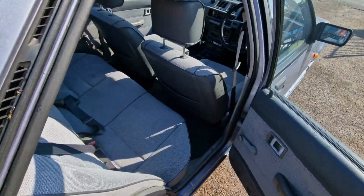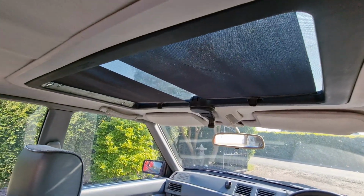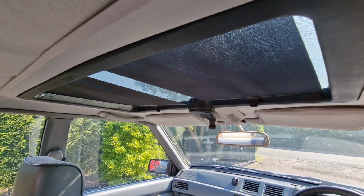What was your favourite bit for me? It's these interior sunroof blinds. Absolutely love that. Brilliant. That should be in all the Protons.